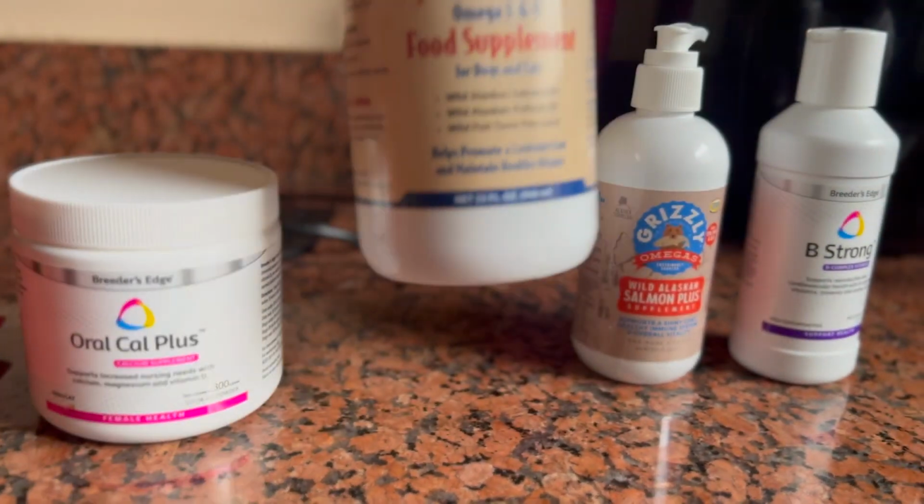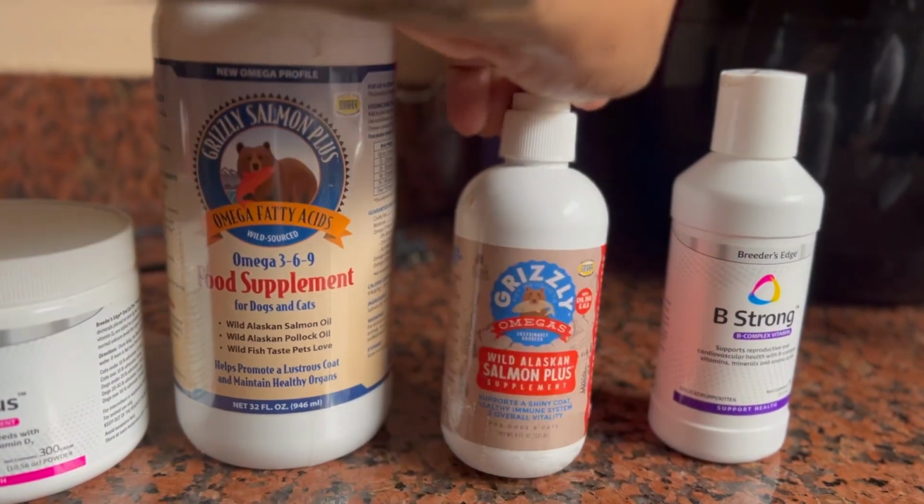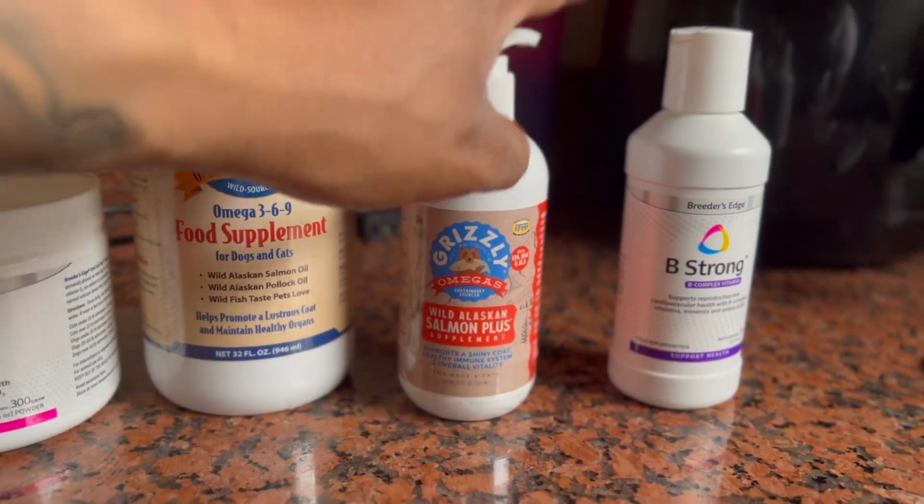And then we got the salmon oil. This one runs low. This one is another one I'm trying out. I really like this one. I had to try this one, see what's to it. Then we got the Be Strong right here.